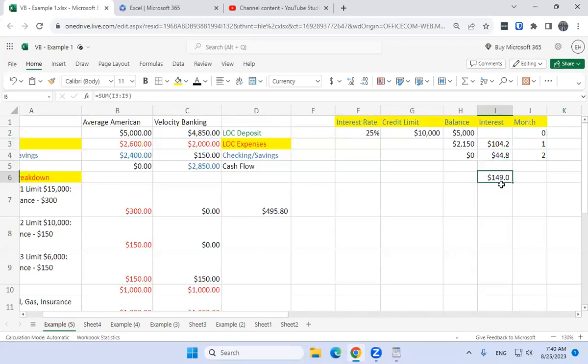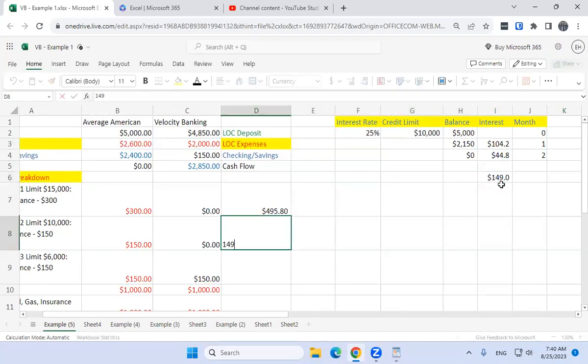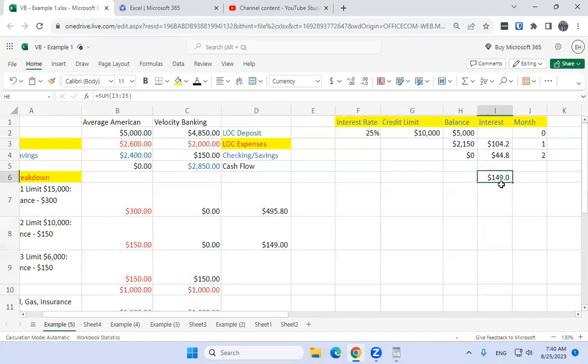All right, so now we have $149. So let's just do $149 of interest. So we paid that off. You'll notice what's different from this scenario is that we were able to immediately release cash flow if we had a regular line of credit, but because of limitations of the credit cards, we can't do that. So we have to just kind of go one by one.